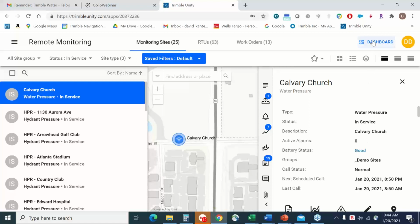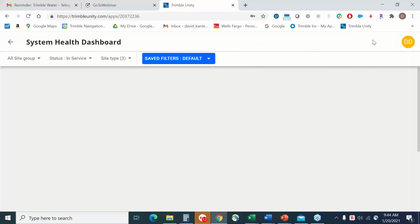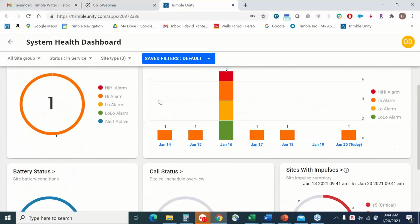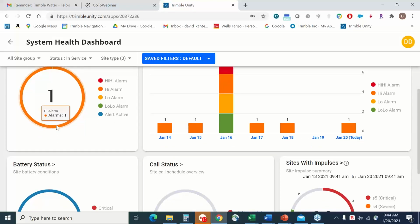Now, we do have what's called a dashboard. So let me take you to the dashboard. The nice thing about the dashboard, and this is very good for supervisors and superintendents or general managers, is that general managers can go in, and if they want to just check the system on a daily basis, they don't have to dig into each location. It'll bring up a dashboard, and it will give you an indication of what's going on.